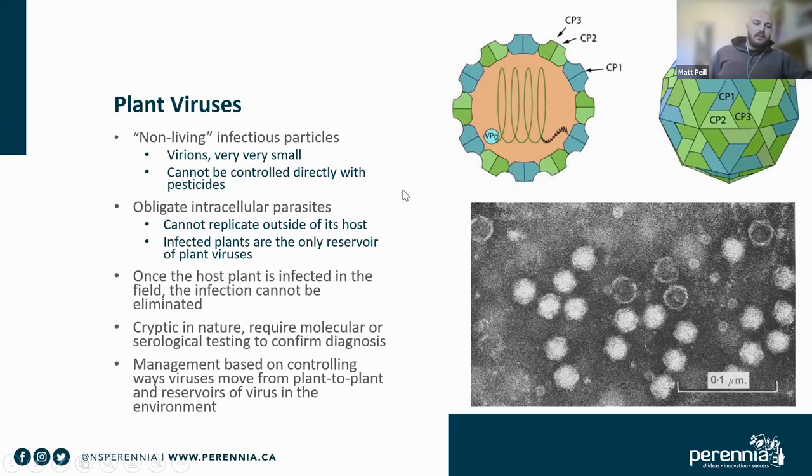Even when they infect a plant, they can often be mistaken for other disorders and diseases. Because of this, they're considered cryptic, and generally you need molecular or serological testing techniques to confirm diagnosis. Also, once a plant is infected in the field, there's no way to eliminate the viral infection from that plant. The only thing you can do is remove that plant to get rid of the infection in the field. And unfortunately, there is no way of directly controlling viruses with conventional pesticides. So most of the management of viruses is based on controlling the ways that viruses move from plant to plant and removing those reservoirs of viruses, such as infected plants.